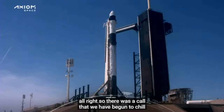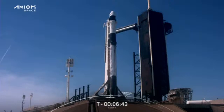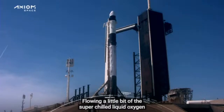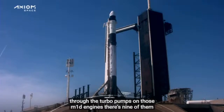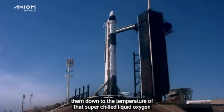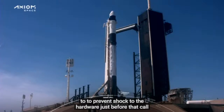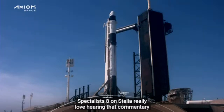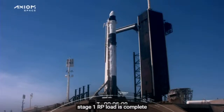All right, so there was the call that we have begun to chill the engines on the first stage. So what we're doing right now is flowing a little bit of the super chilled liquid oxygen through the turbopumps on those M1D engines. There's 9 of them at the base of the first stage. And that's essentially bringing them down to the temperature of that super chilled liquid oxygen to prevent any thermal shock to the hardware. Just before that call, some really heartfelt words from Commander MLA and mission specialist Eytan Stibbe. Really love hearing that commentary. Stage 1, RP load is complete.